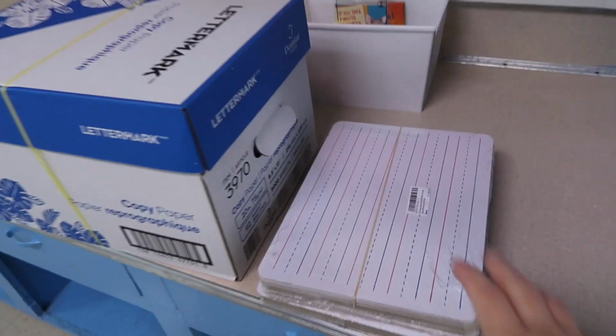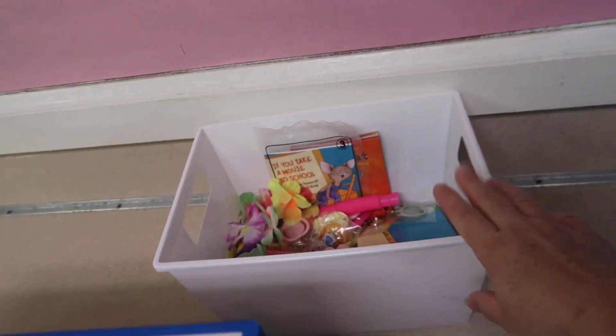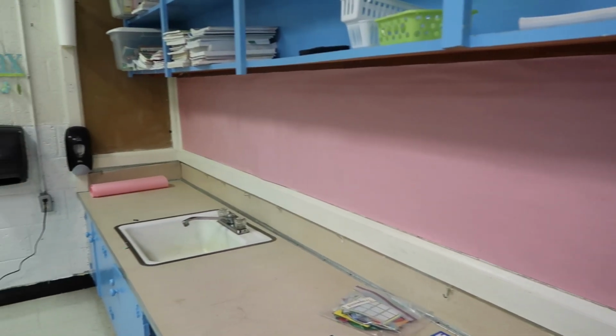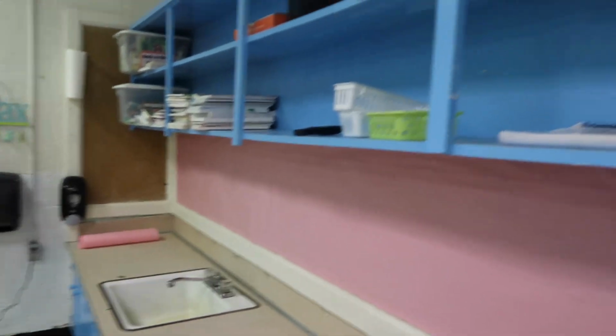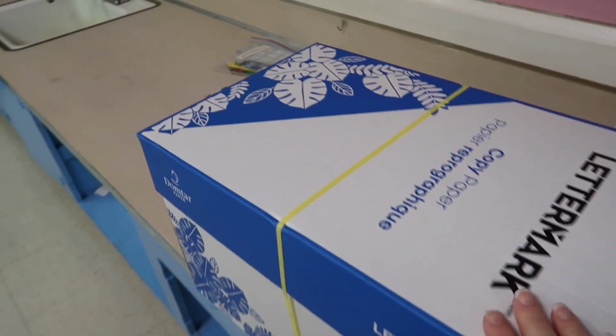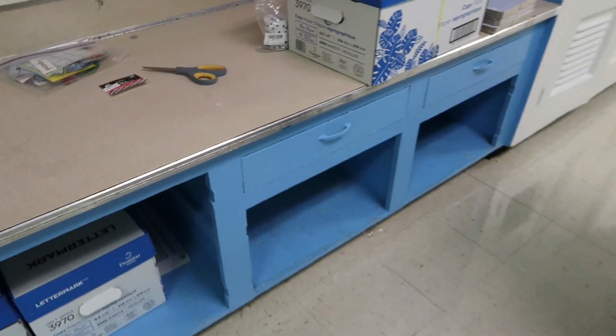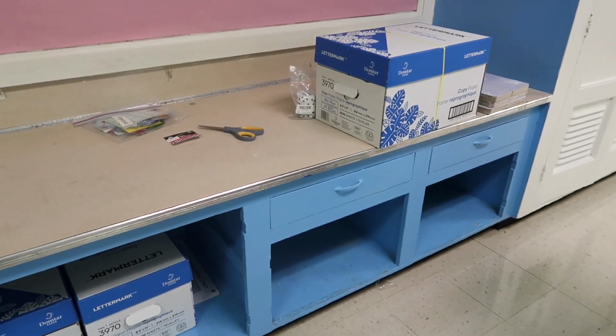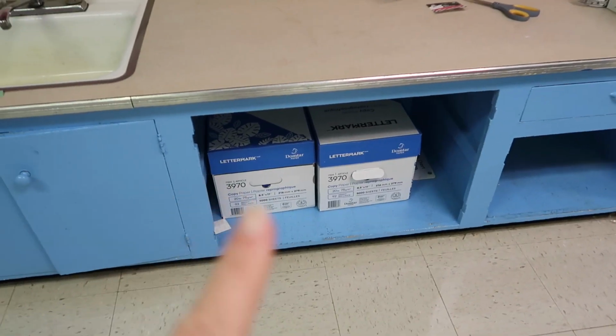Yay. All right, so over here, I got these with supply money. This is the beginnings of my treasure box, or prize box. Piper picked pink paper for this, and I've still got to put it on that little piece down there. I've done nothing with these shelves. And we got 3 boxes of paper. I'm thinking it's for the year. It may just be through Christmas. I'm not sure. So I put 2 boxes down here, and then I'm gonna open up that box and stack them down here to where they're easier to get to.